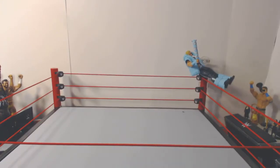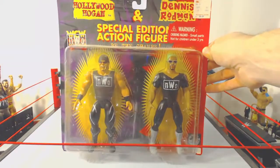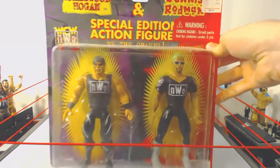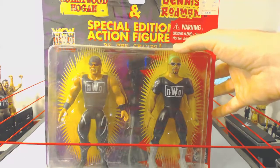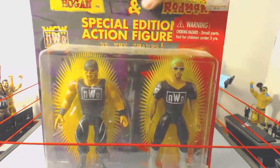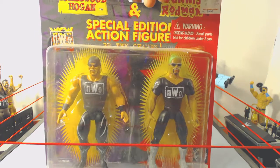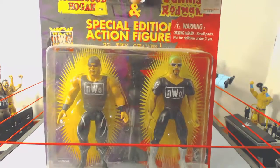Alright, next up here's another one I'm kind of excited I found here in the box. This is the NWO Hollywood Hogan and Dennis Rodman 2-pack. This is one from Dennis Rodman, former basketball player for the Bulls, Pistons. Came in over, did a couple shows for WCW. Actually did a match or two where he wrestled a little bit. He joined the NWO and Hogan.